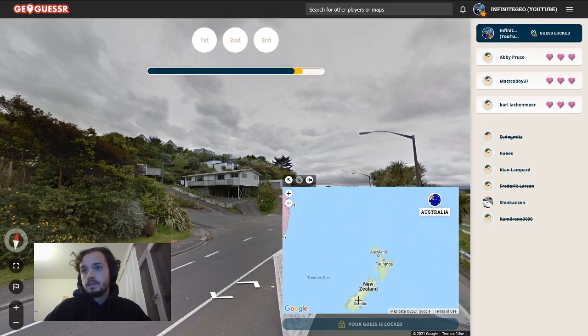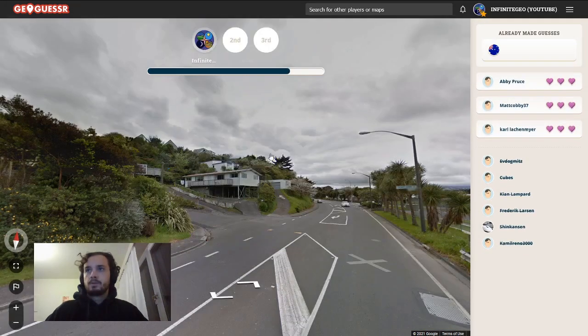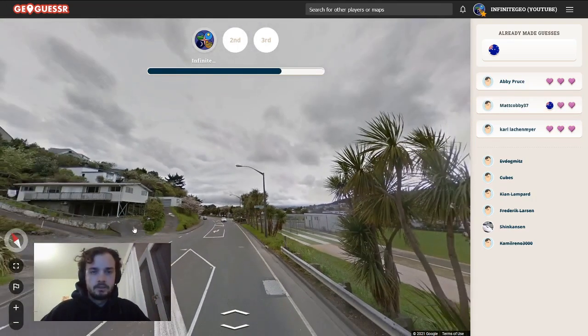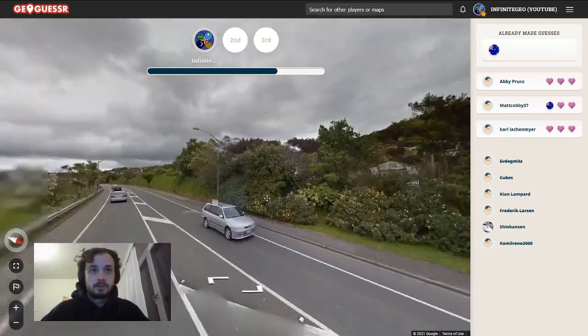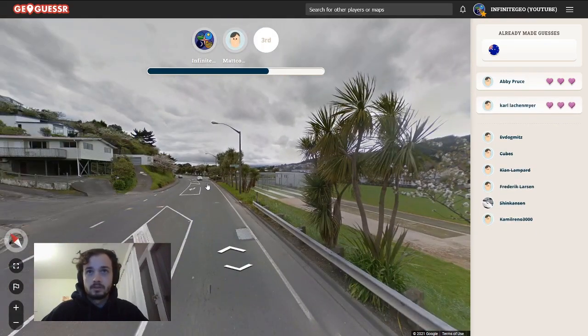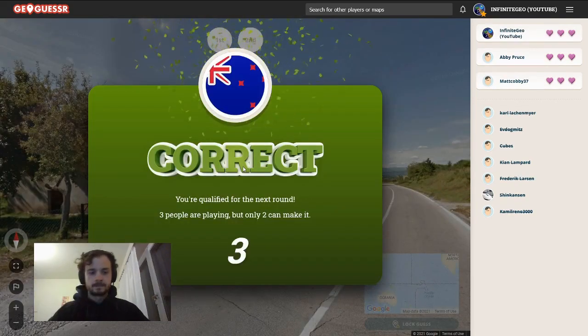Either that or New Zealand, I think. Yep. At least Thomas Hook sounds oddly British, in my opinion, and we're driving on the left, but it looks very not British. Well, vegetation-wise, let's say.